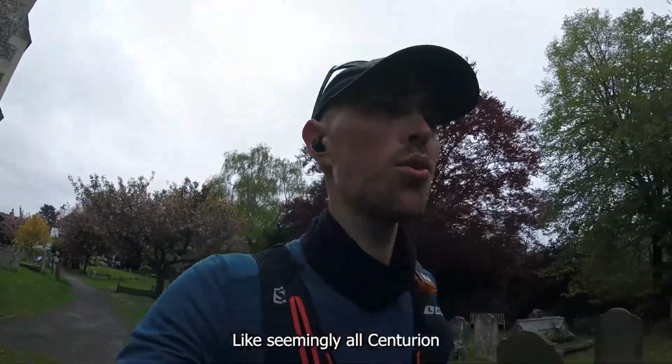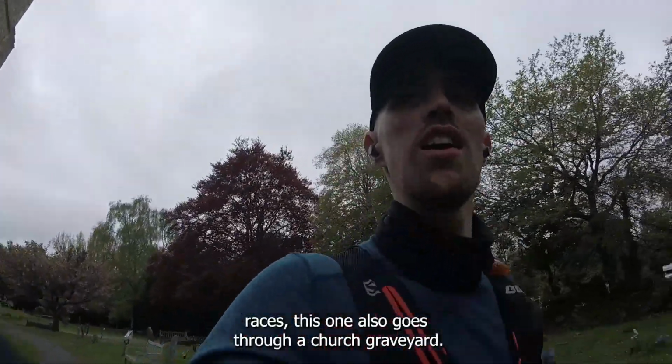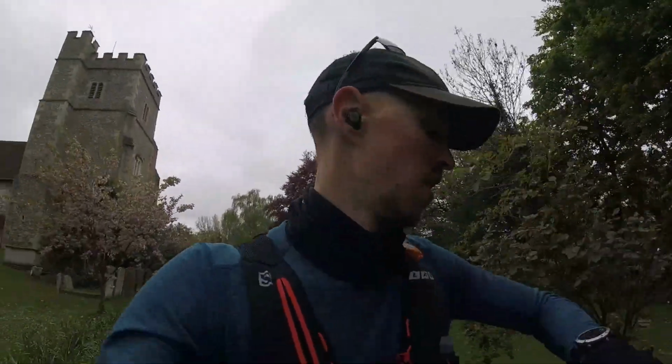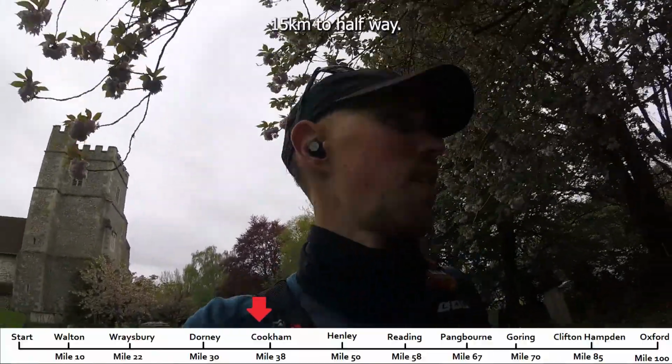Like seemingly all Centurion races, this one also goes through a church graveyard. Very atmospheric. Around 65 kilometers now, 15k till halfway.